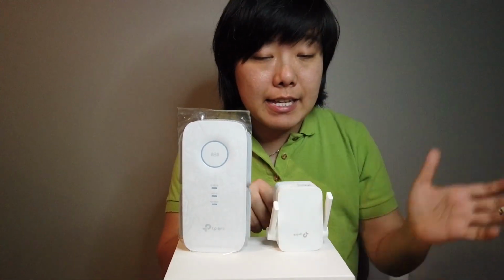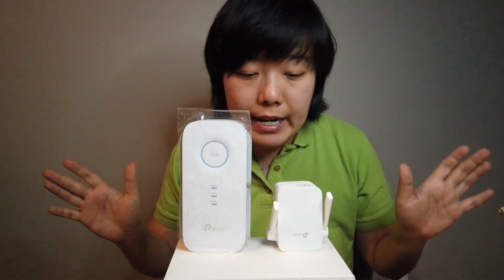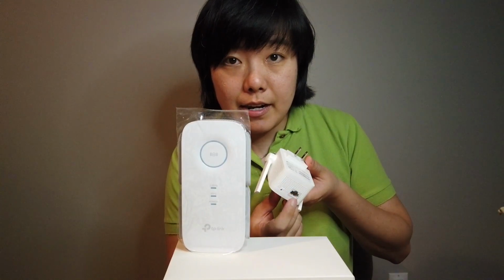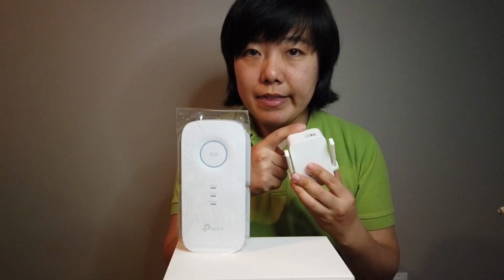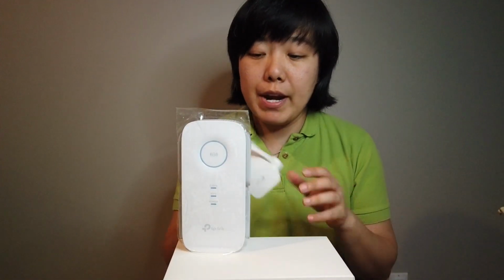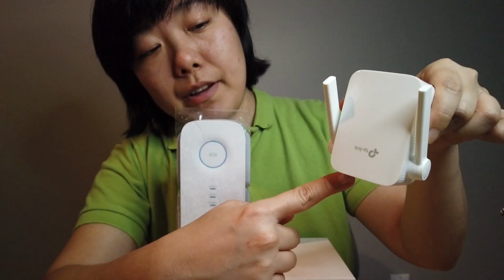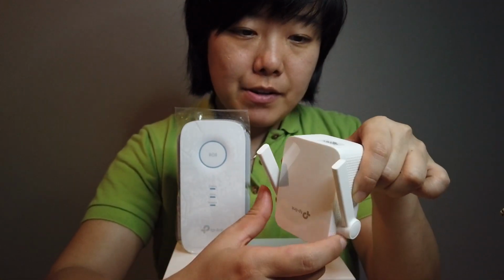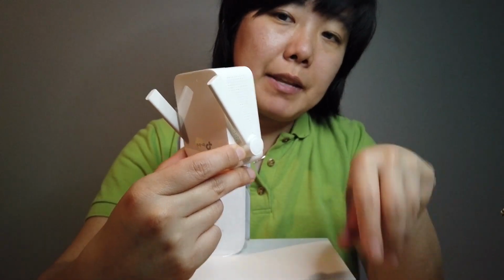This one, the AC1200, comes with two little antennas, and it doesn't support MU-MIMO, the multi-user, multi-in and out. That thing, you're not going to get it. And it comes with the Ethernet port. All you need to do is plug in, connect this to your main Wi-Fi router, and everything should work the way it's supposed to. When you put this device on the wall, it's going to be like this. If you have an outlet, it's better to put it on the one on top, so you have the other outlet at the bottom to use.